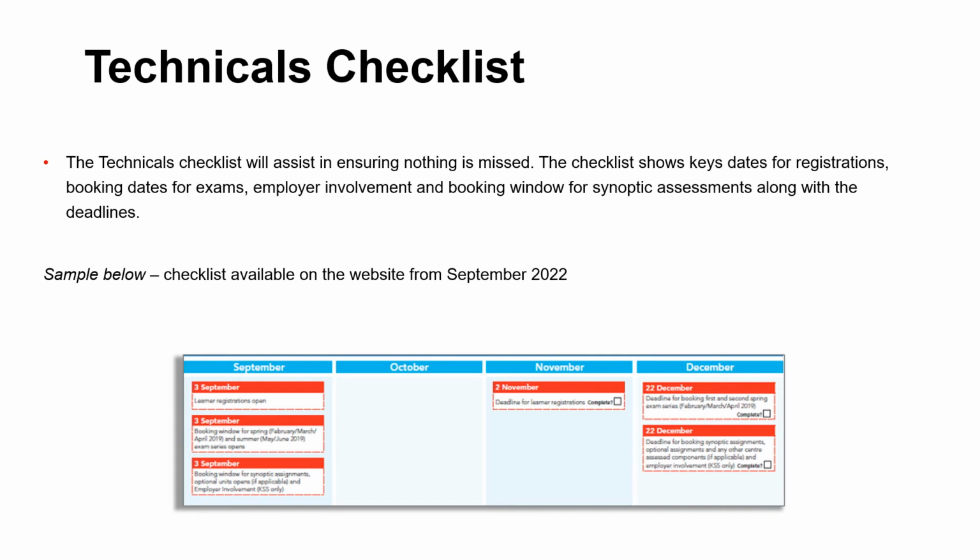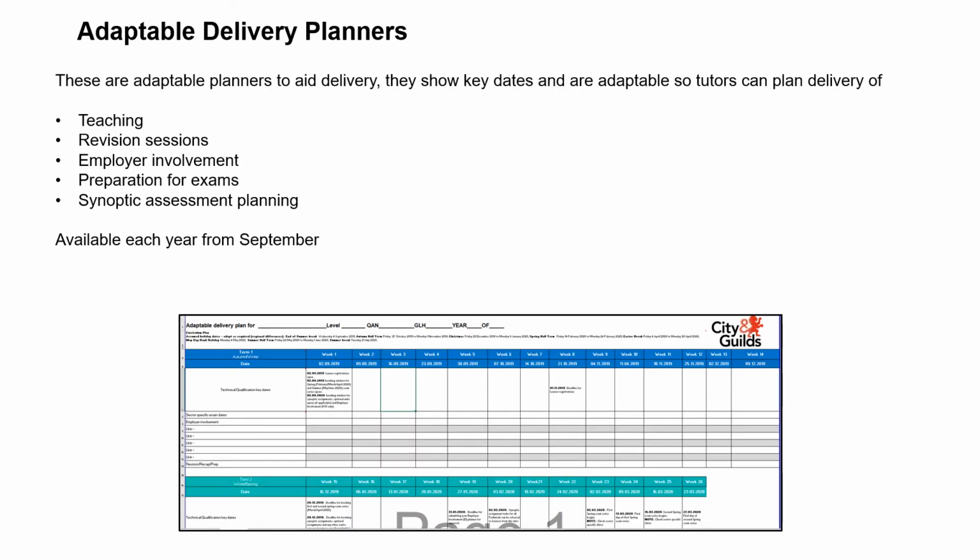The checklist shows key dates for registrations, booking dates for exams, employer involvement, and the booking window for synoptic assessments, along with all of the associated deadlines. A fully updated version of this checklist will be available in September 2022. We have produced a one-year editable curriculum planner for centres with key dates that you need to plan your delivery. These are fully adaptable planners to aid delivery, so tutors can plan delivery of each unit and include revision sessions, employer involvement, and keep an eye on those important exam series dates.